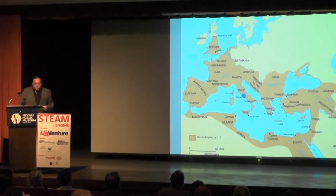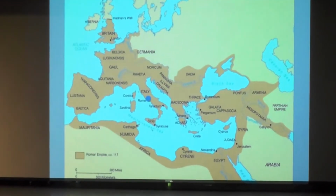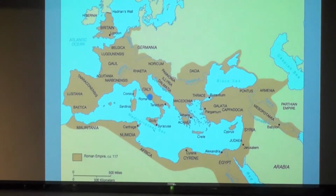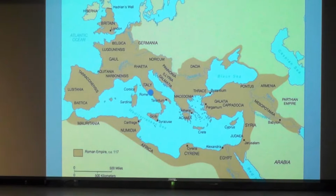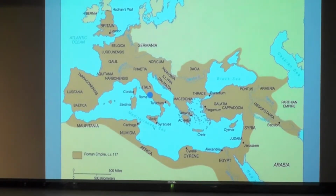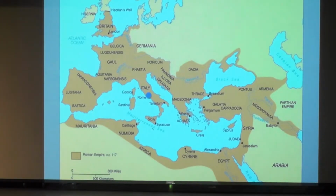Here's a map of the Roman Empire, and let's begin with the most fundamental of issues, food. How do you feed a city of 1 million people with the technology available in the ancient world? Local resources were nowhere near enough. Even all the food in Italy wouldn't have been enough to feed the city of Rome. So food had to be imported on a gigantic scale.